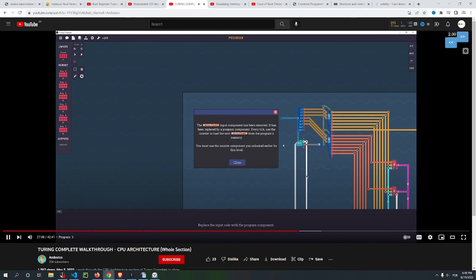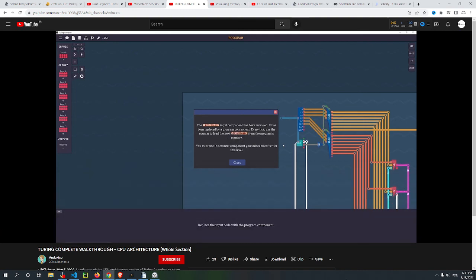The instruction input component has been removed. It has been replaced by a program component. Every tick, use the counter to load the next instruction from the program's memory. You must use the counter component you unlocked earlier for this level.